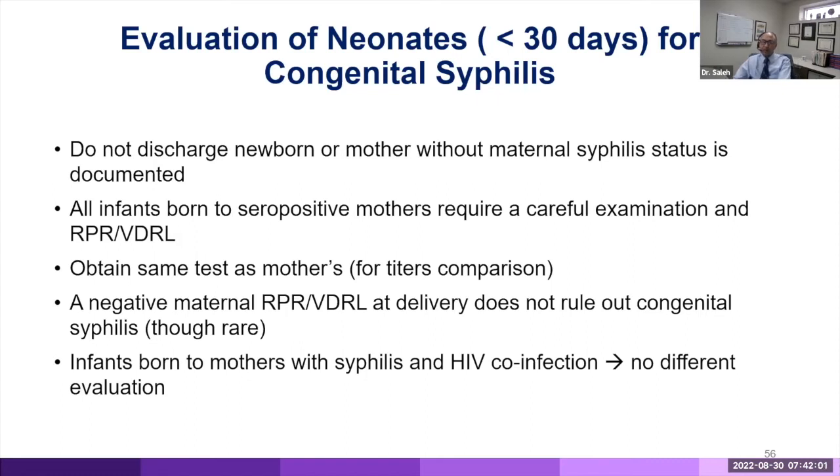Obtain usually, again, the same test as the mother to compare the titers. If the mother has VDRL, you obtain VDRL on the baby, or RPR if she has RPR done. And a negative RPR in the mother at delivery does not rule out congenital syphilis, because the mother can have infection that is incubating. So if there are risk factors, always test and keep following testing.